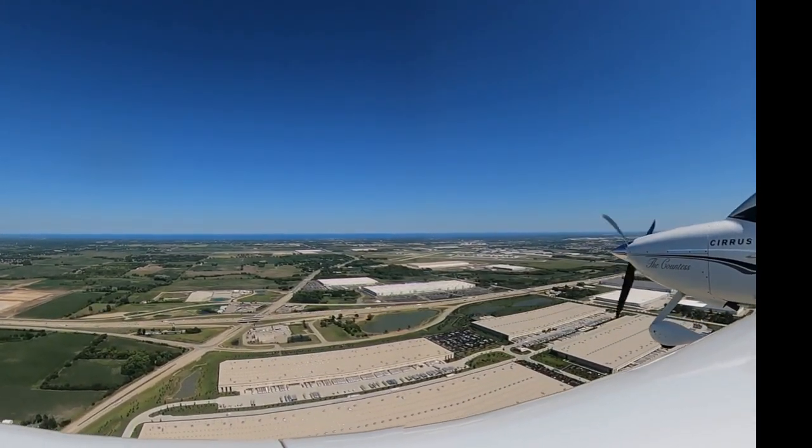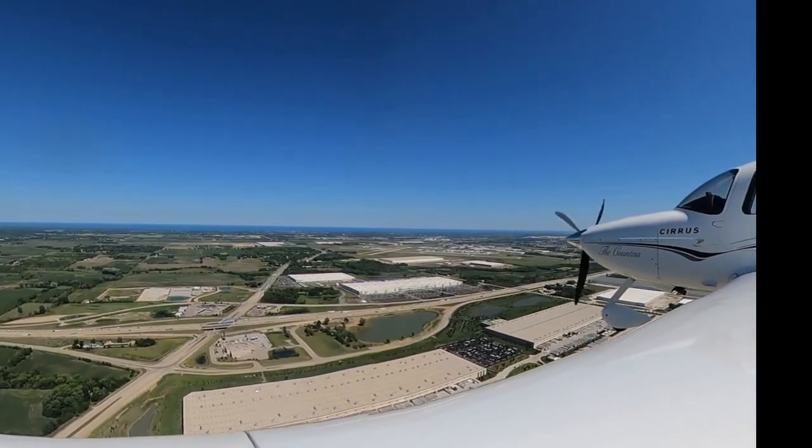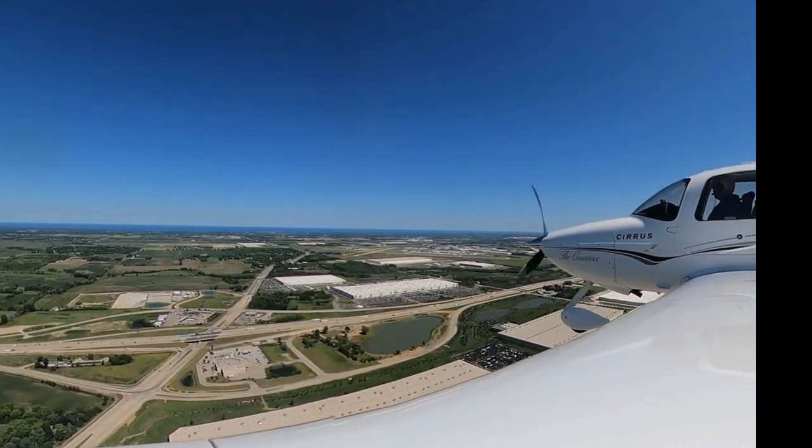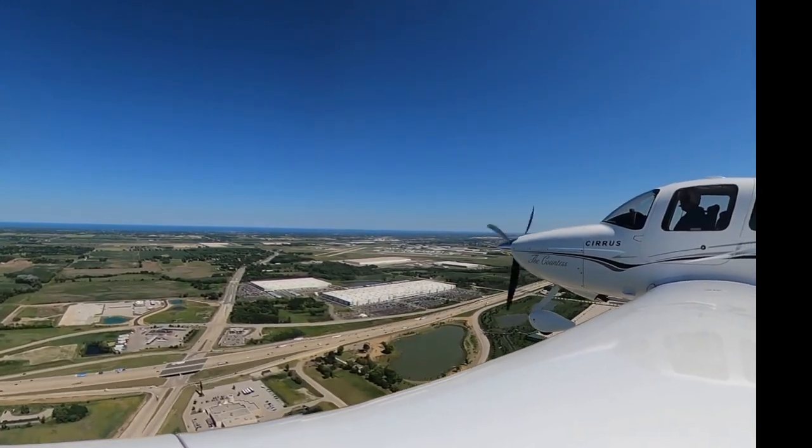Okay, 96 knots, that's good. I'm descending at a good rate, that's nice. Okay, no problem really. Alright, well, we're coming in 15.